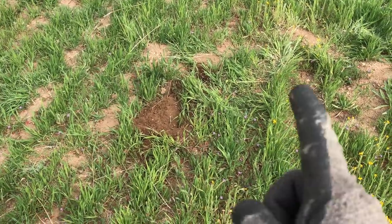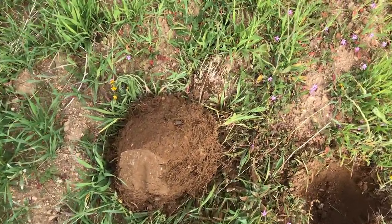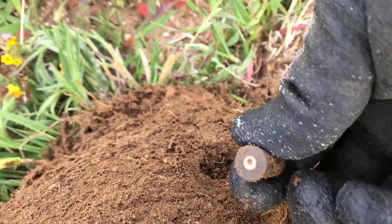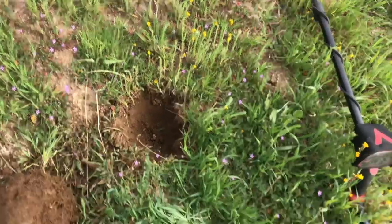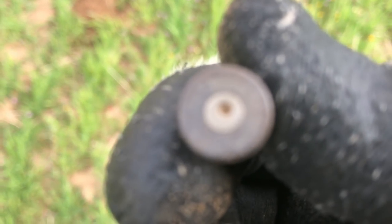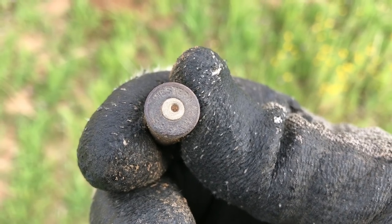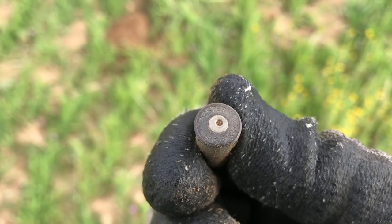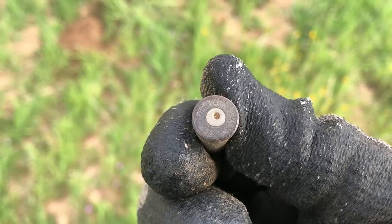We just dug our last bullet right there. Another pinging signal right here. I dug my plug. Check that out. Let me clean it off. A different round this time. Focus. Western 38 Smith & Wesson. It says Western 38 Smith & Wesson. Western, I wonder how old these rounds are.